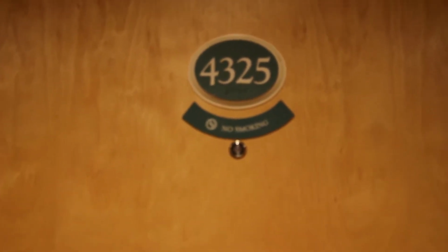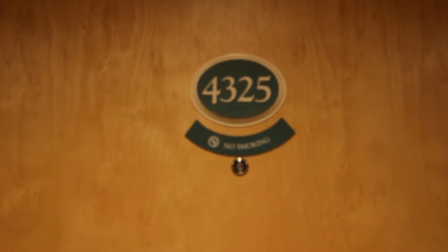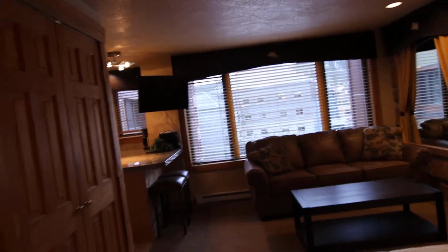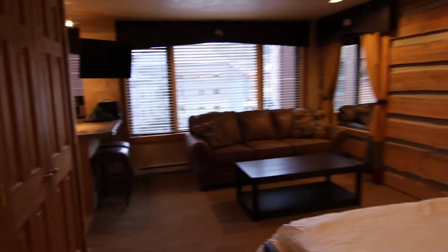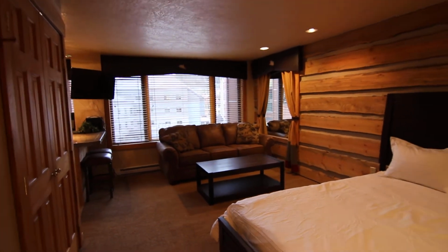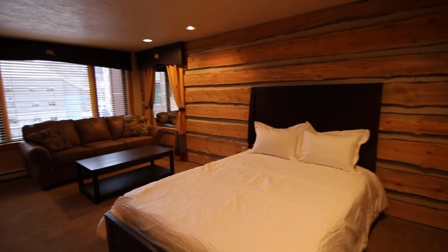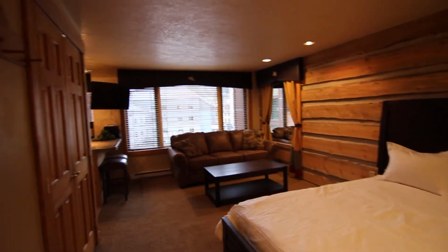Here we are at Unit 4325 at the Village at Breckenridge Resort. It's a studio with one bathroom. And when you walk in, you'll see there's one large space with all brand new furniture. This is a queen size bed. Everything is new, the mattress, the bed, the furniture.